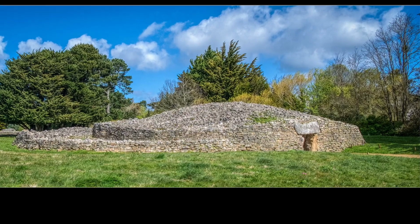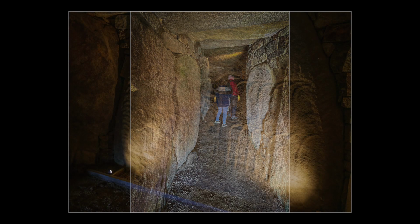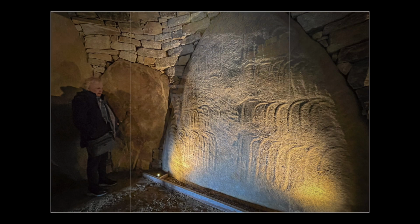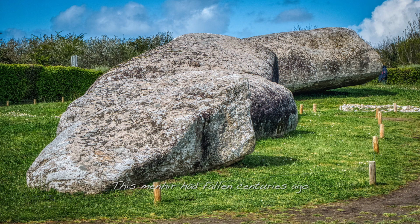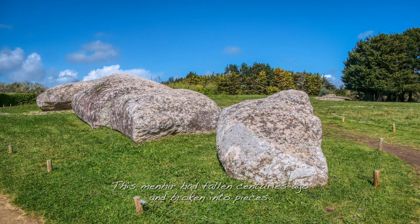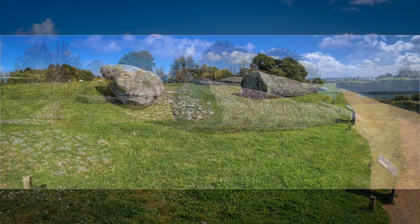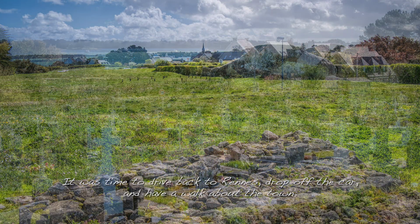The site contains a tumulus, which is a mound of earth and stone raised over a grave, a menhir, which is a standing stone, and a dolmen, a type of single-chambered megalithic tomb. It seems that we have always built some kind of structure to honor our dead.